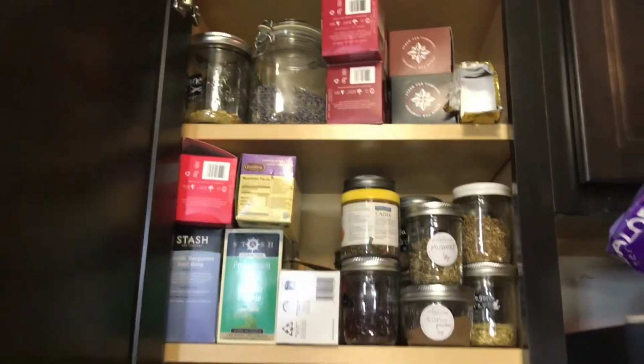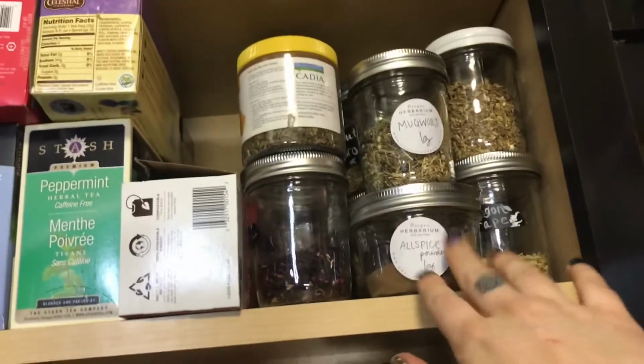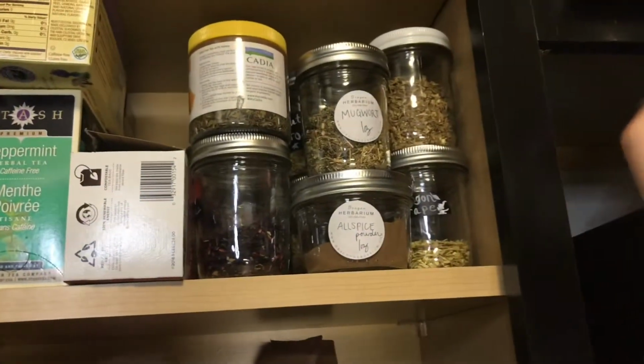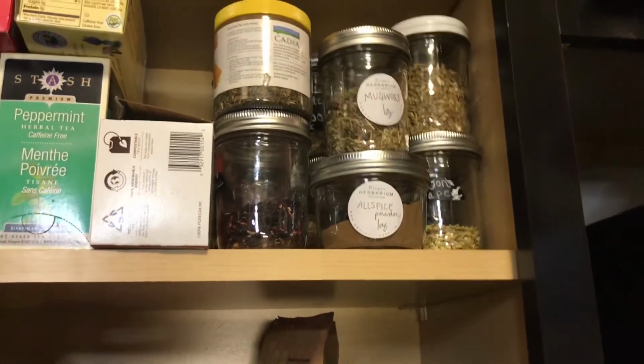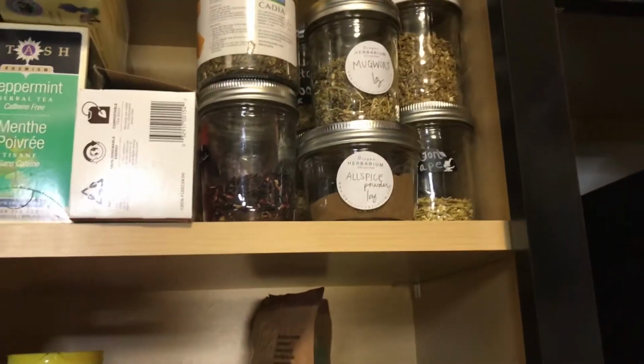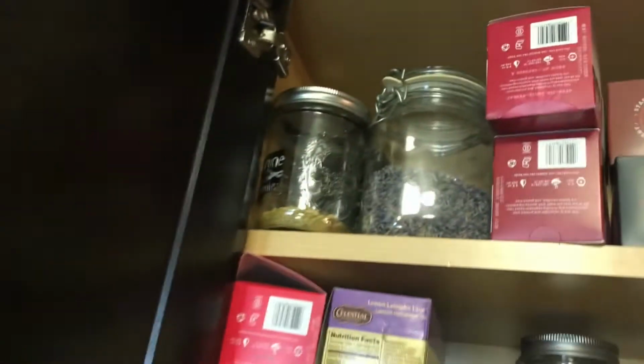Some Yogi. And then this is where it actually gets kind of absurd. That is my real extent of my tea collection. I drink a lot of loose leaf. I'll make my own tea blends. This is everything from mugwort, angelica root, burdock, blackberry leaf. I use a lot of them for my spell work as well, so it's kind of dual faceted. And here is just all the boxes of all the other tea I have.